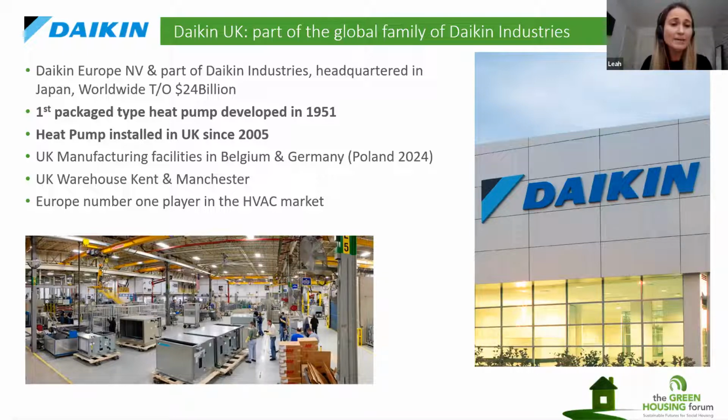So we've got manufacturing facilities all across Europe, and that's actually growing over the next couple of years to keep up with the demand for the UK market. We've also got warehouses in Kent and Manchester that feed into our sustainable home centres for stock. And we're Europe's number one player in the air conditioning and heat pump market.